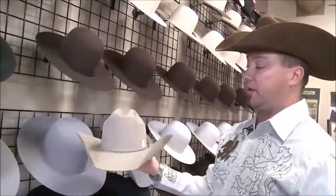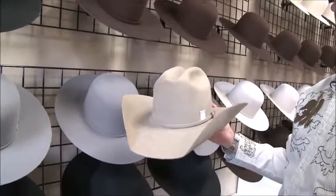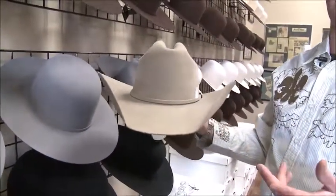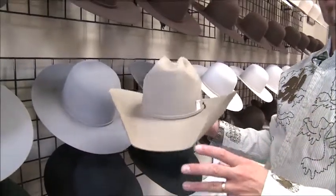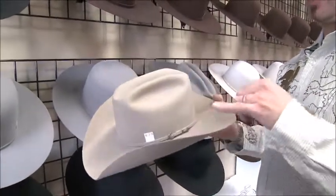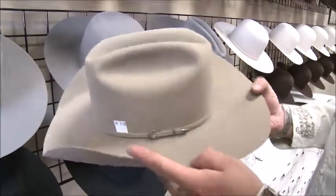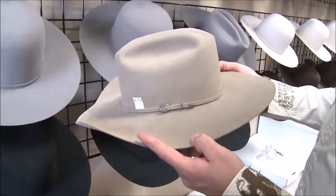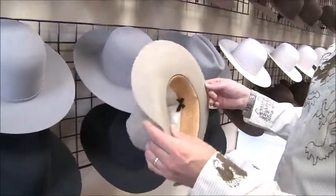Now this is one of my most favorite colors. This is natural beaver. There's no bleach or dye. It's a very nice neutral color. It's the same color as dirt, and it'll go with anything your wife makes you wear. So this one is always a safe bet. Our buckle sets on all of our beaver blends and pure beavers are sterling silver, hand engraved, made here in the US by Americans. I know it's a novel concept, but it still does happen.